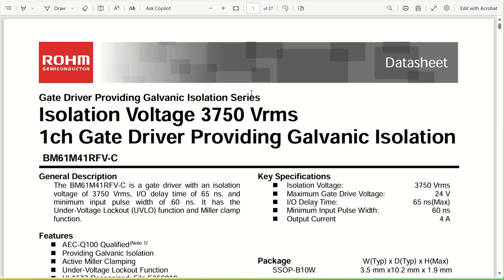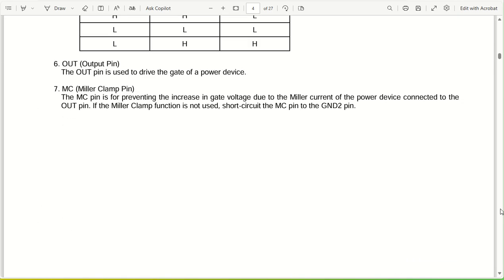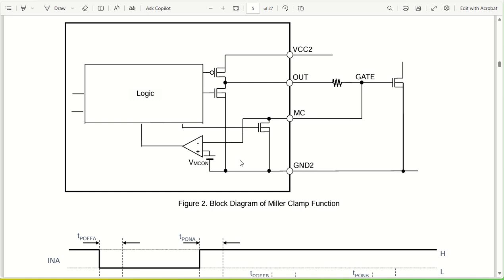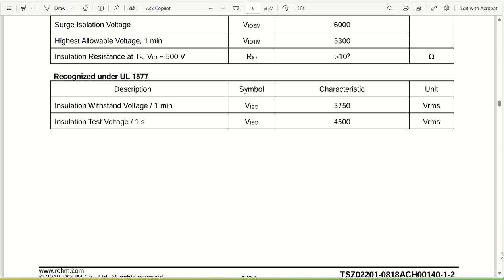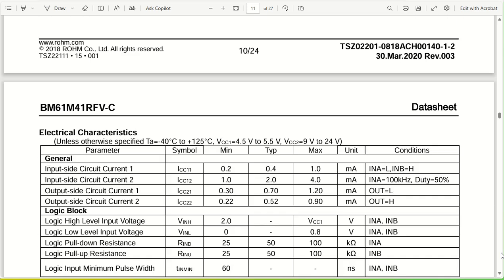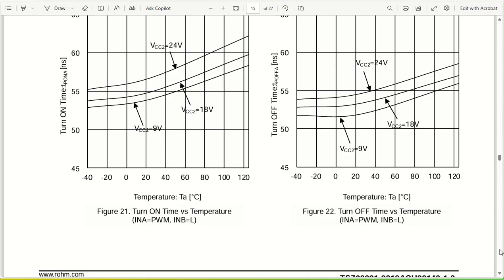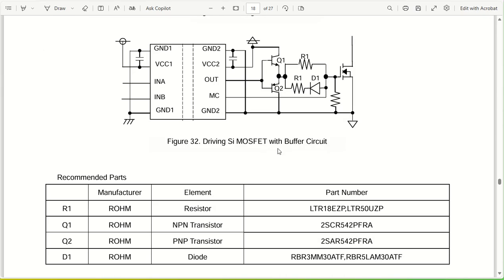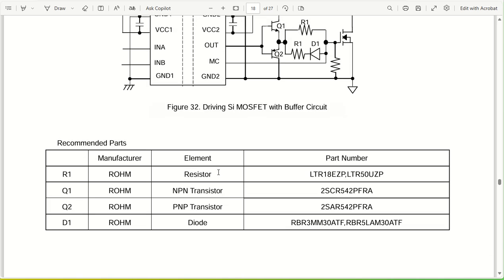Now let's get into the online page that we have. This is the particular data sheet that we just now talked about. We have already covered this data sheet, all the design details and the particular information that we needed to design this gate driver circuit. So hope you now have a very good understanding of the things we need to take care of while designing a circuit with gate driver ICs. We have seen all the characteristics, you can have a look, but that was not needed, so I'm just skipping them. However, this particular application example we have already seen, and there are recommendations given.